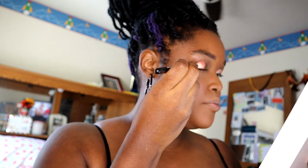So, I tried that. Way too dark. It was maybe the equivalent of how dark my under eye and my eyelids are, which is beyond dark for me, because my actual skin tone's way lighter than that.